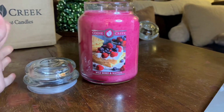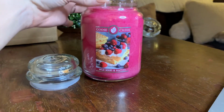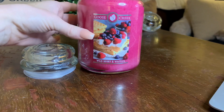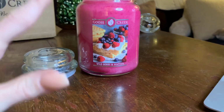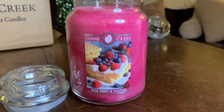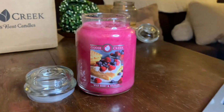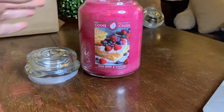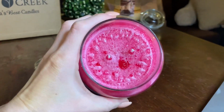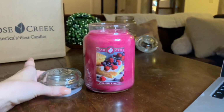Just having this here without the lid on though, I'm catching wafts of beautiful fragrance. Again, Goose Creek just always nails it with their decals, their images, their graphics. It's very classic, very straightforward, but I always feel like they have really beautifully constructed visuals on their candles. I appreciate that. Tell me how delicious that looks. Nice pink wax, beautiful oils on top. That's why it's so fragrant while I'm just sitting here.